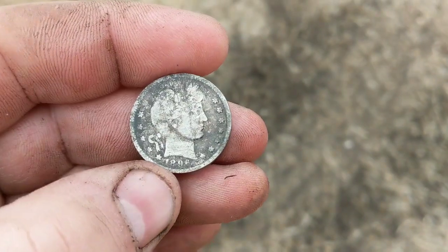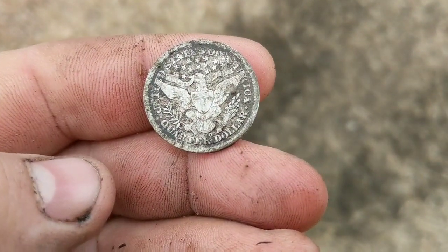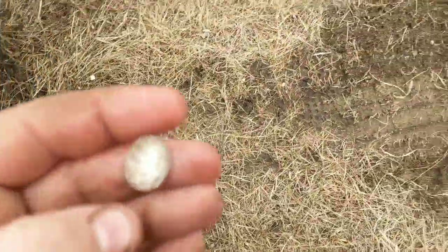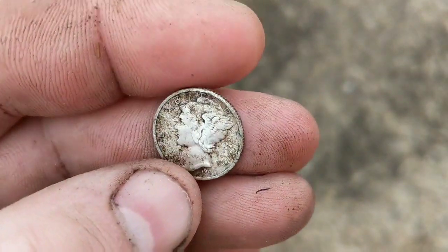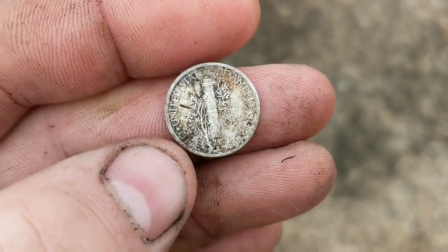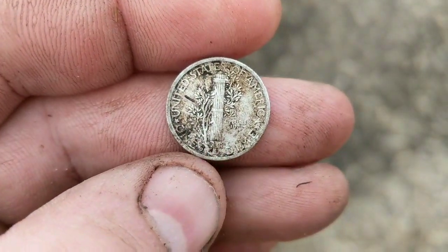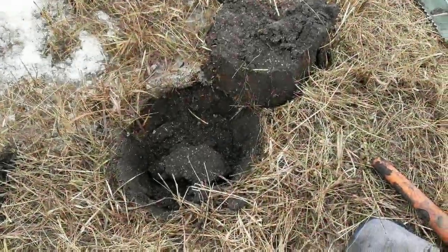The Barber Quarter, 1896, New Orleans Mint Mark. That's a great find there. Love finding barbers. And here's the Merc. It's a 41D, Denver Mint. Looks pretty good shape. I'll clean them up when I get home. All right, let's go find more.